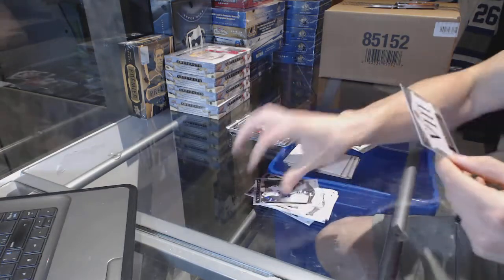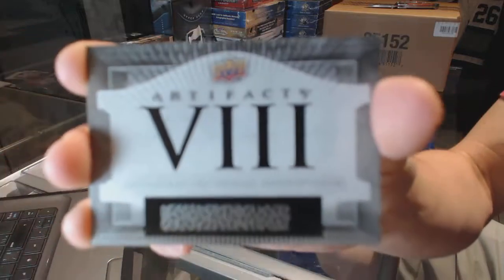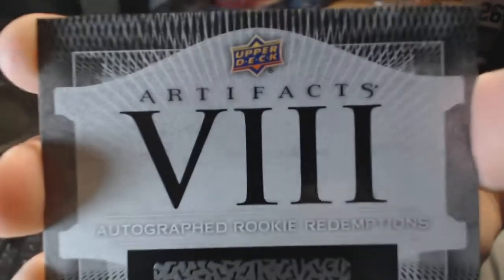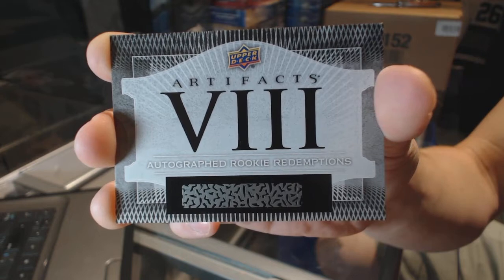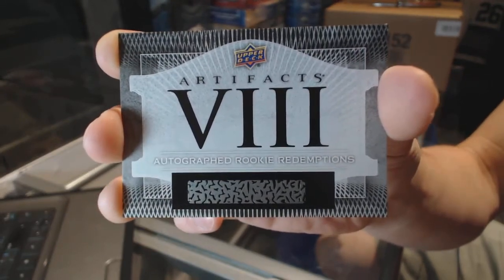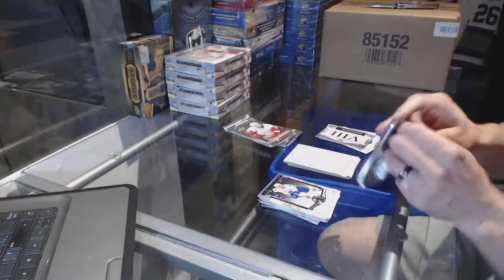We've got an autographed rookie redemption card number 8. Well, that's a hell of a start, even if I can't remember who that is off the top of my head. But again, if someone's got the checklist open, want to let us know. Auto rookie redemption out of 99, card number 8. That doesn't look like anybody's got the checklist open, so to be determined.